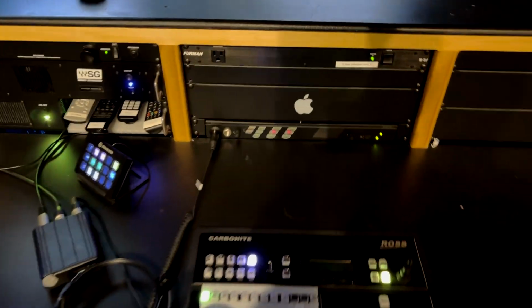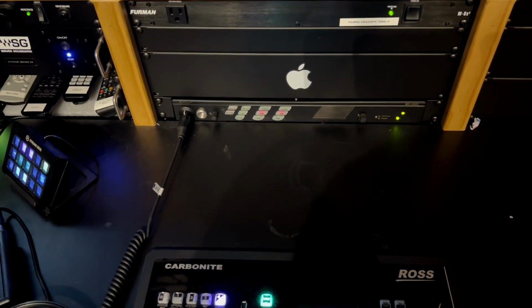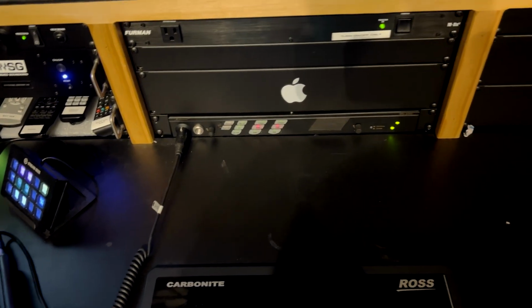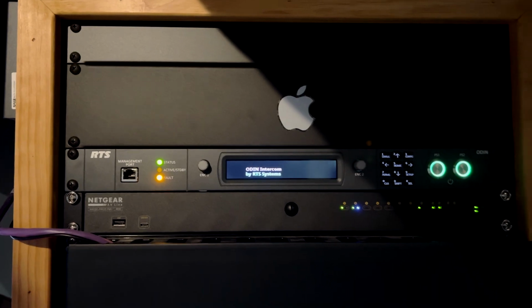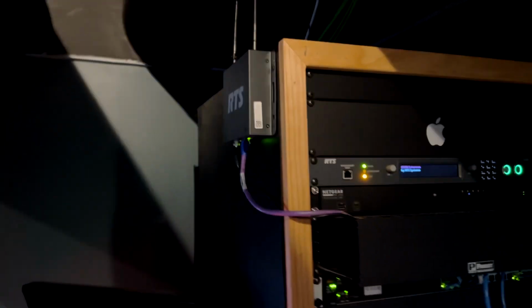I also want to mention our comm system is a combination of some older 2-wire Telex network stuff, as well as some of the newer side of the RTS Odin that we're using for the wireless side of our comm set.